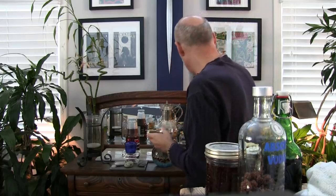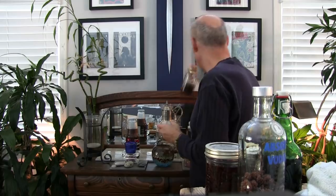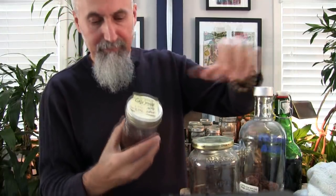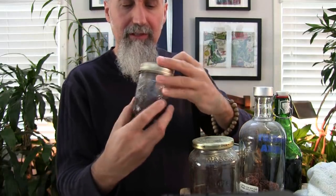This is also blackberry jam. And I think this is the last blackberry. Take a look at this. Okay. We got five separate bottles of blackberries, right? Now, this one is the only one that I made with gin. Okay.